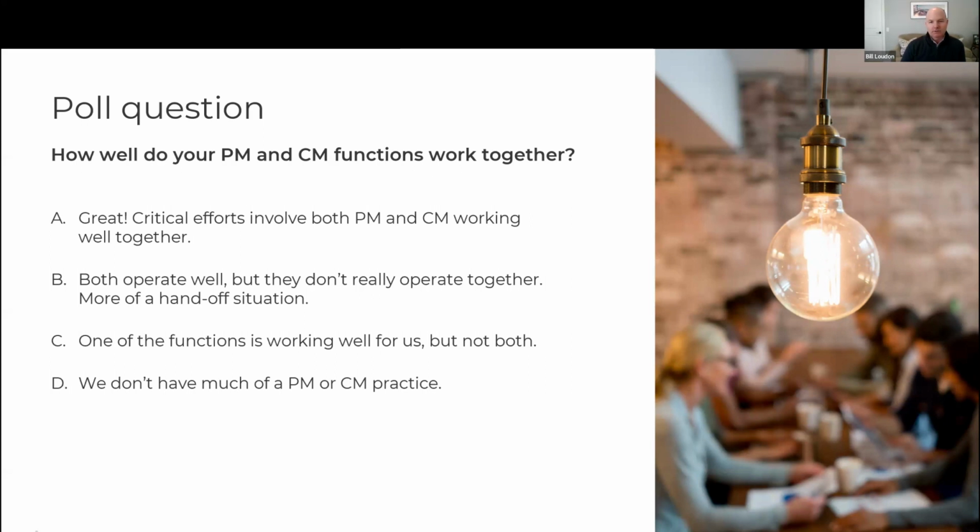It looks like we're getting some results as they come in. So, don't have much of a PM or a CM practice. Okay, seeing that. Nice. Both operate well, but they don't really operate together. Okay, love to talk to that. Got it, one function is working well, but not both. Okay, nice. Would you like me to end the poll? I think so. I think we've got some good information there. Thank you, everyone. Appreciate it.